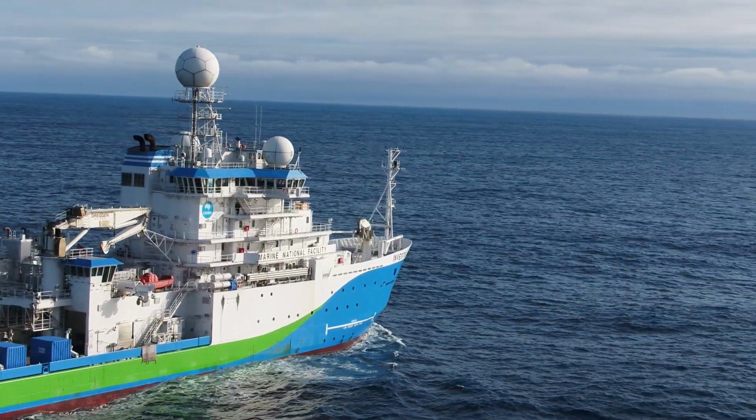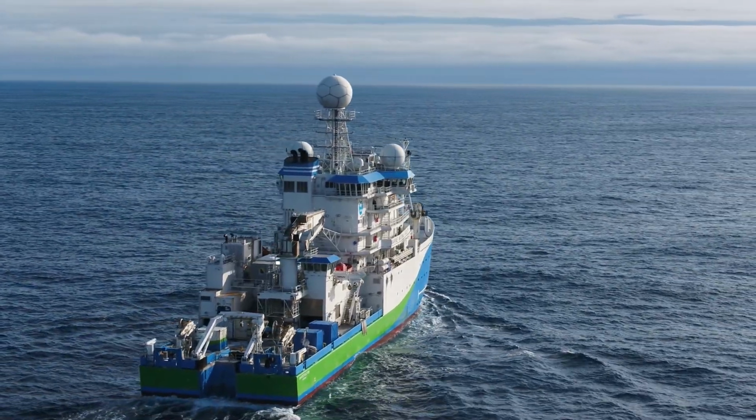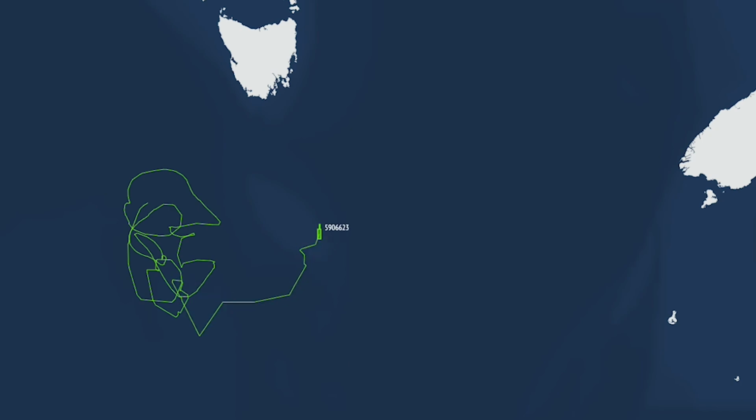CSIRO research vessel Investigator has recovered a state-of-the-art robotic float, known as an Argo float, from the Southern Ocean for the first time. The 2-metre-long float has been on a 3-year mission sampling deep waters south of Tasmania. Argo floats take measurements as they drift up to 2 kilometres below the waves, surfacing every 10 days to transmit data via satellite before diving down again.